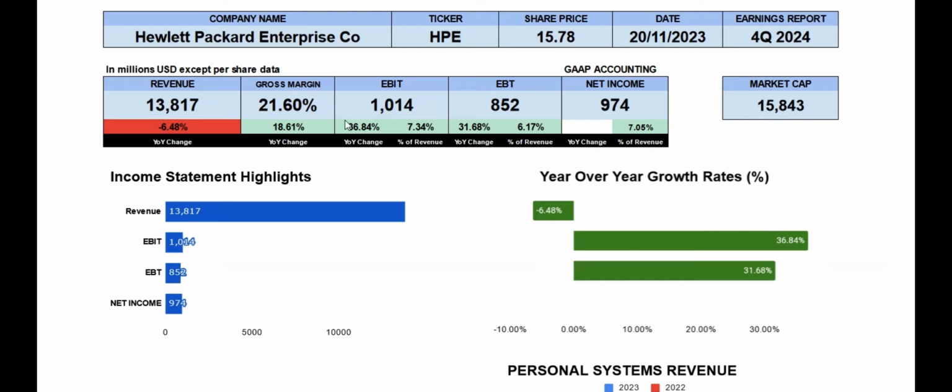Operating income was $1 billion, improved by 37%, or about 7.3% of revenue. Pre-tax income was $852 million, up 32%, and net income was $974 million, up from a loss of $23 million in the year-over-year quarter. A tax benefit went in the company's favor, boosting the bottom line.